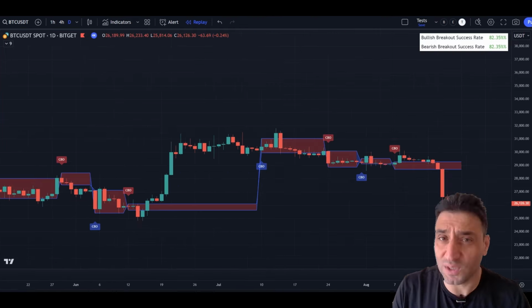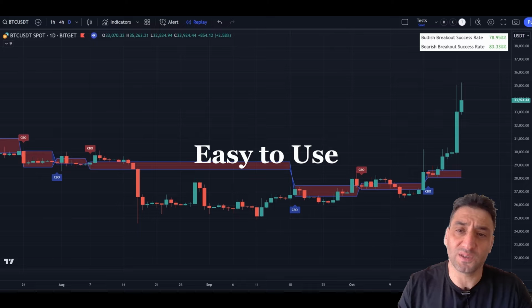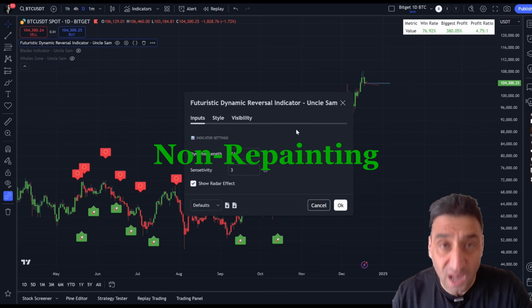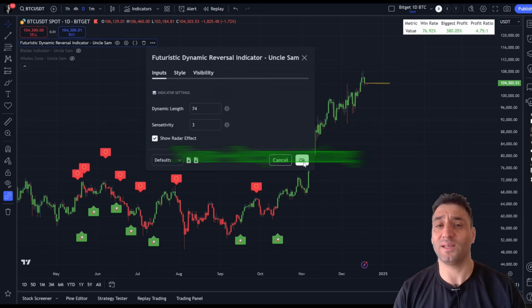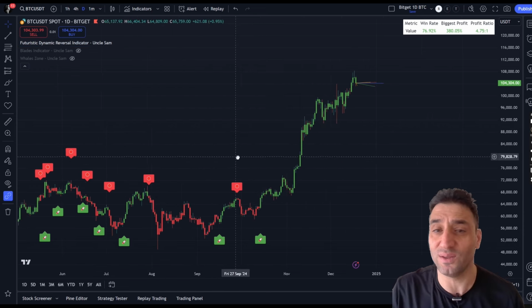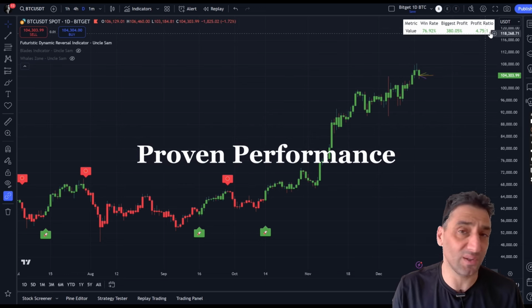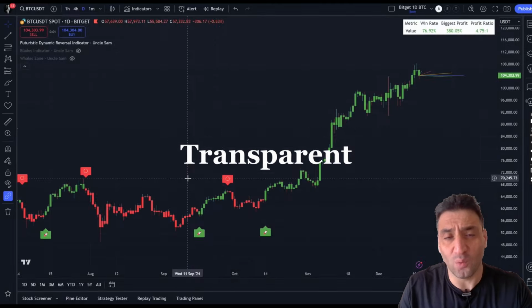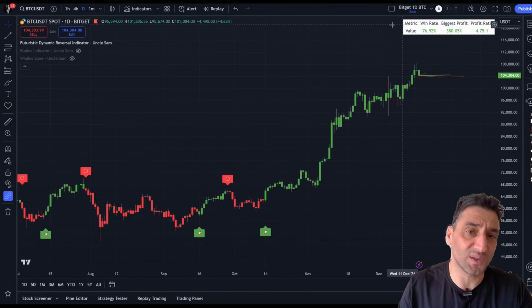But it's more than just technology. Our indicators are easy to use, designed for traders of all levels, with clear settings and comprehensive tutorials. Non-repainting. I repeat, non-repainting. The signals you see are the signals you get. No more second guessing. Proven performance, rigorously tested on various assets and timeframes with results you can trust. Transparent. We share our settings and results openly. No hidden tricks, just pure performance.